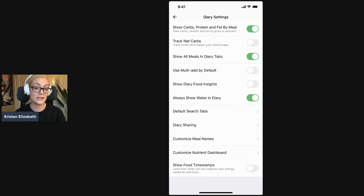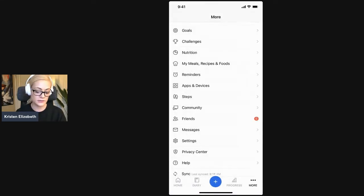Like sometimes 30 to 60 grams more, which is significant. So make sure that's off. Show carb, the very top option, show carb, protein, and fat by meal. Yes, and let me show you something.